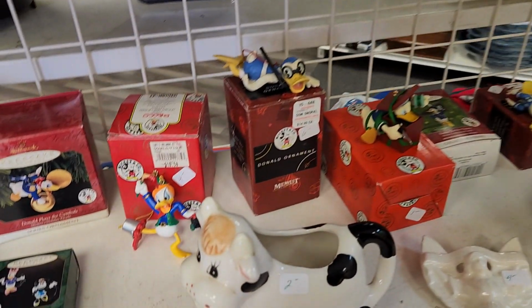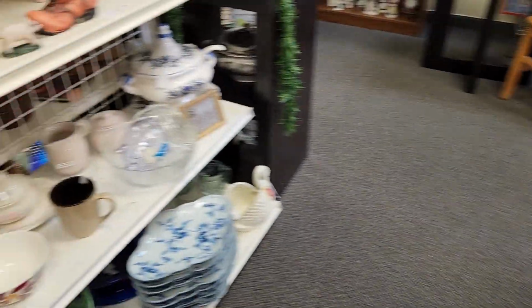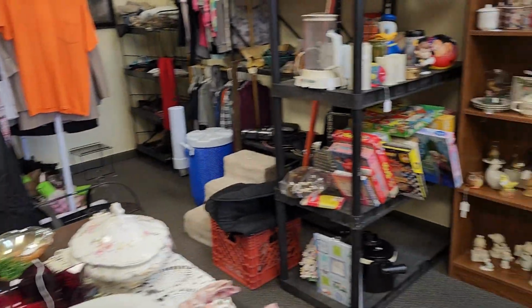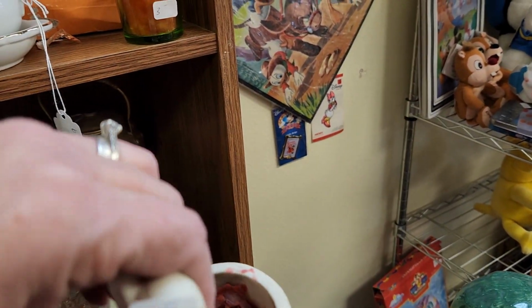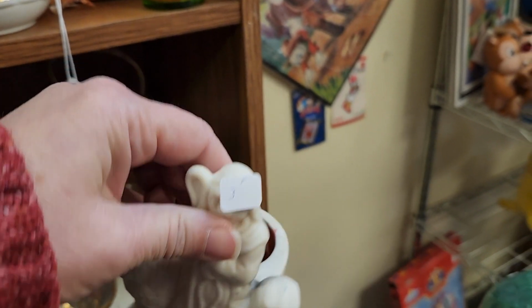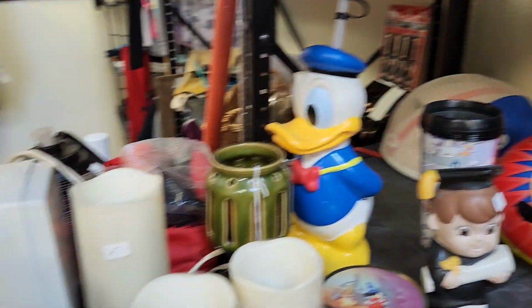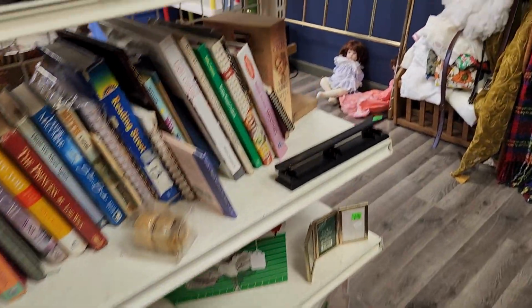And then this is a cow creamer, has a chip on the foot. This is a little cherub angel wall hanging thing. And is there anything else new? No, I don't see anything else new in the store. This is a candle holder that somebody's tried to, but it's like the shepherd and the sheeps and that sort of stuff. Teacups. Candlesticks. And anything else?